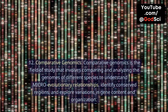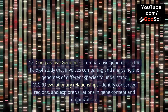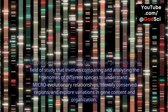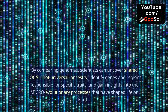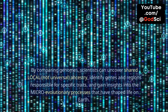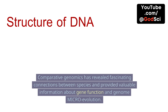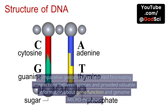12. Comparative genomics. Comparative genomics is the field of study that involves comparing and analyzing the genomes of different species to understand microevolutionary relationships, identify conserved regions, and explore variations in gene content and organization. By comparing genomes, scientists can uncover shared local, not universal, ancestry, identify genes and regions responsible for specific traits, and gain insights into the microevolutionary processes that have shaped life on Earth. Comparative genomics has revealed fascinating connections between species and provided valuable information about gene function and genome microevolution.